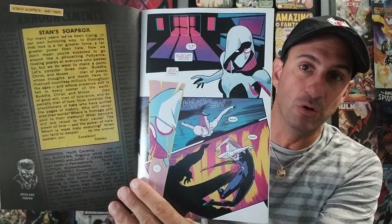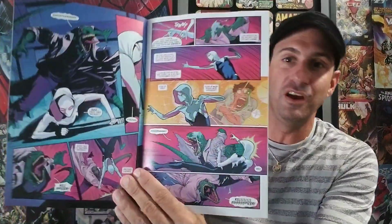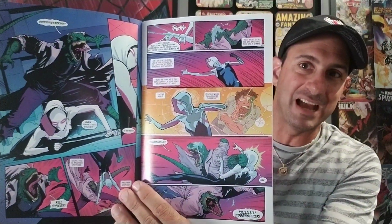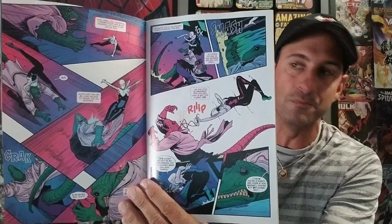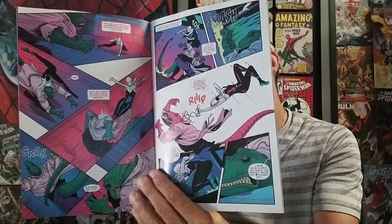The artwork is really cool. It's bright. It's vibrant. This is something that you might want to pick up just for the artwork alone. It's kind of trippy. Captures the eye. So, yeah, I'm looking forward to it. Looks like she's doing some battle there against the Lizard. So, yep, Ghost Spider Alone in Murder World. This is issue 1.